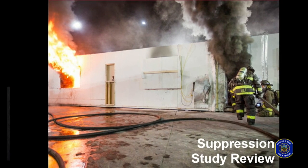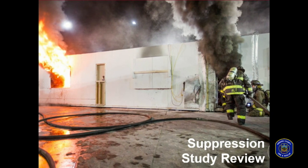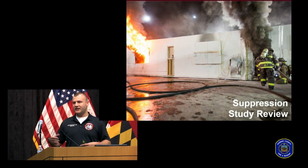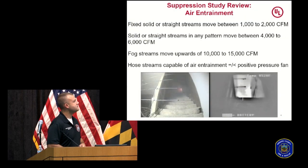So with that, we'll get into reviewing the fire attack study a little bit. Again, the fire attack study was the first set of experiments where we were able to look at interior fire attack and get a good understanding of what's happening to potentially trapped occupants inside the building. So these are the fundamental building blocks that we used to design the coordinated experiments and figure out how we can best pair up suppression and ventilation actions.